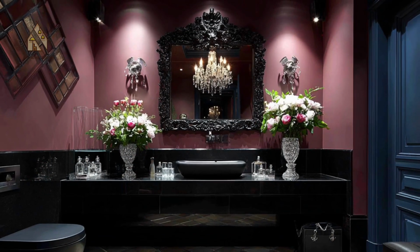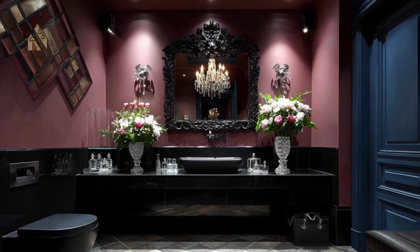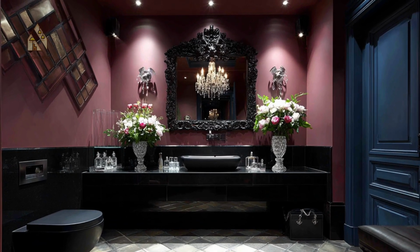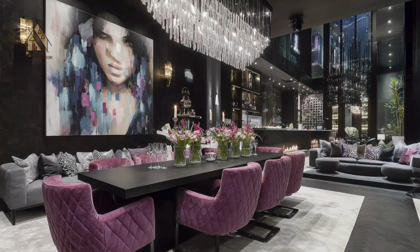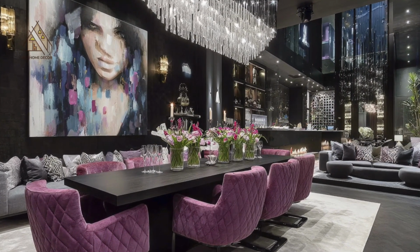Warm lighting softens the boldness of black, turning it from stark to seductive. Gold-toned sconces, chandeliers, and table lamps wash the space in a flattering glow. It's not just about visibility, it's about emotion.